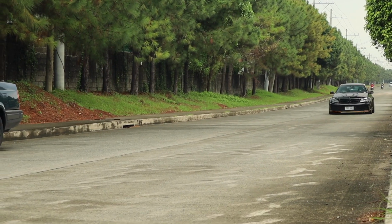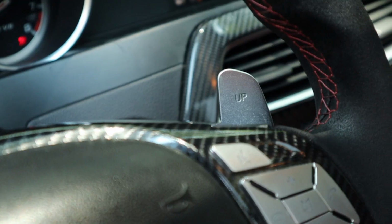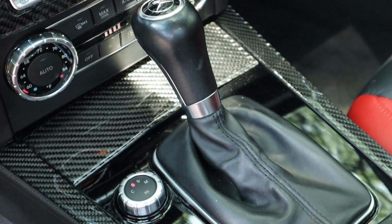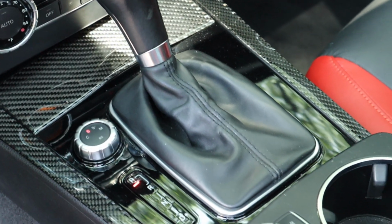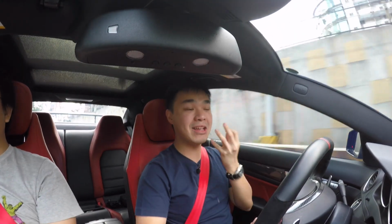Now in comfort mode, it feels like a regular C-Class. Absolutely amazing. It's not jerky in any way, and in sport mode you get 20% faster shifts. Sport Plus is 20% faster than that, and in manual mode, when you use your paddle shifters, it gets even faster. What that means is that there is a proper mode for this car at any given point in time, depending on your mood.